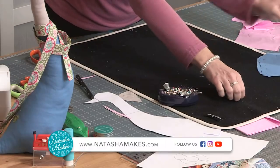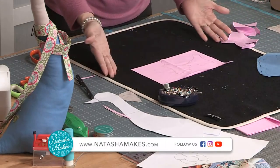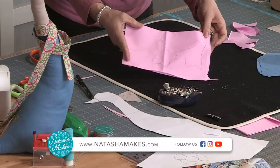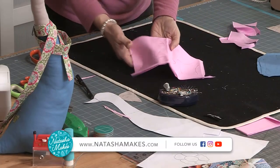So for the feet, two pieces of fabric together, you want to draw on the feet like that. And this is where some people go wrong. They're like, oh, has that got the seam allowance? No, that has not got the seam allowance.